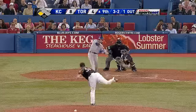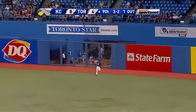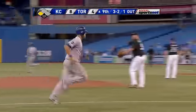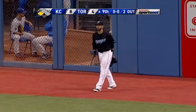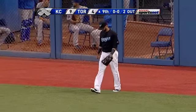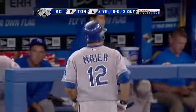Three and two. Drives this one to right. Bautista back over his head and makes a fine running catch. The tagging is Moustakas at third. Meyer is robbed of an extra base hit, but picks up an RBI with a sac fly. What a catch by Bautista. Doing a little bit of everything.